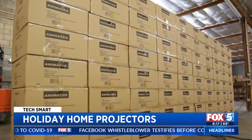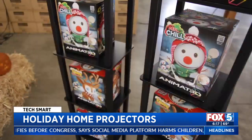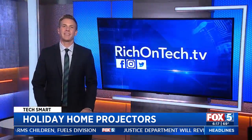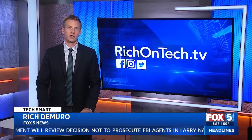While the company can't predict if they'll have a similar hit, this time around, they're better prepared. We love Santa Claus, but he's everywhere already, so we figured snowman and reindeer would be the right fit. I love a nice success story like this, but it also reminds us of a good lesson: be careful before you hit buy when a deal seems too good to be true.